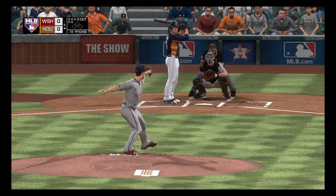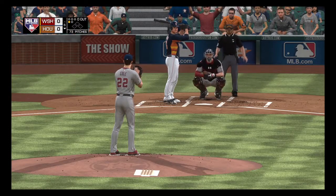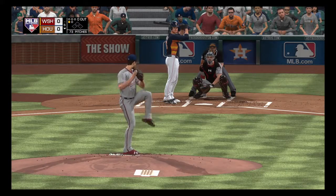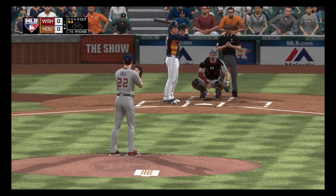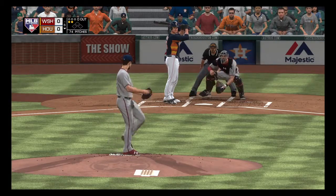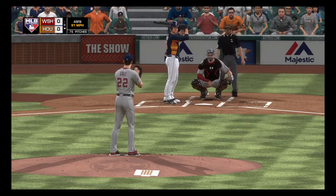Into the windup and the pitch. Takes a fastball on the inside corner. And some action out in that Washington bullpen now as we see both a left-hander and a right-hander throwing. The windup and the 0-2 pitch. A little bit off the outside. It's 1-2.